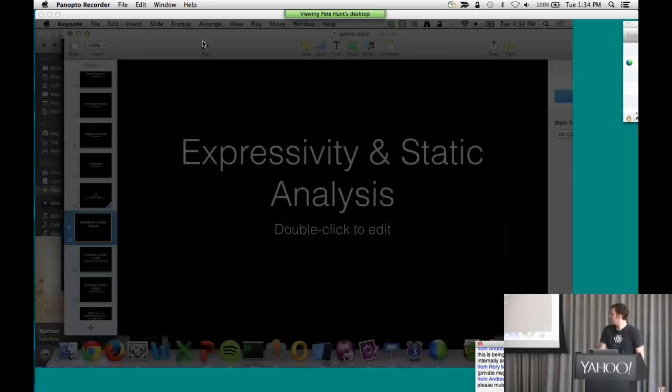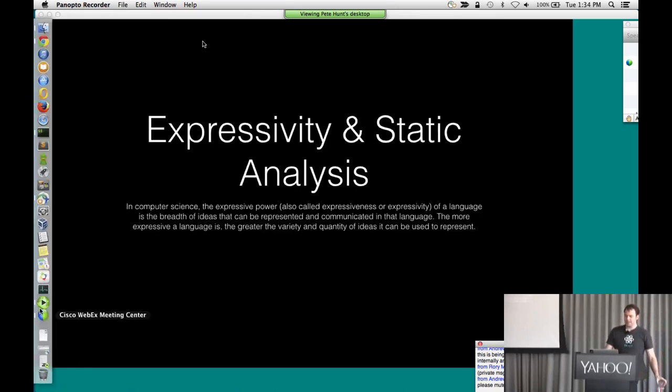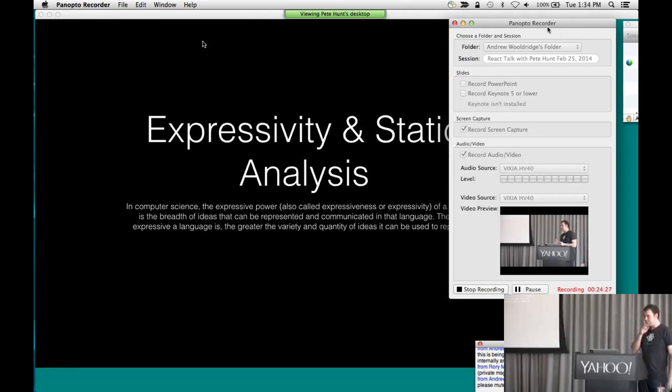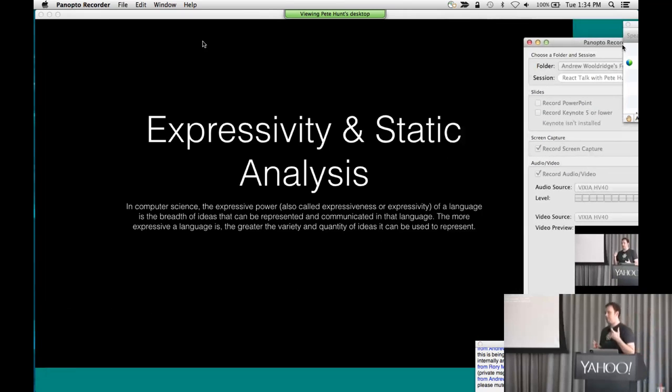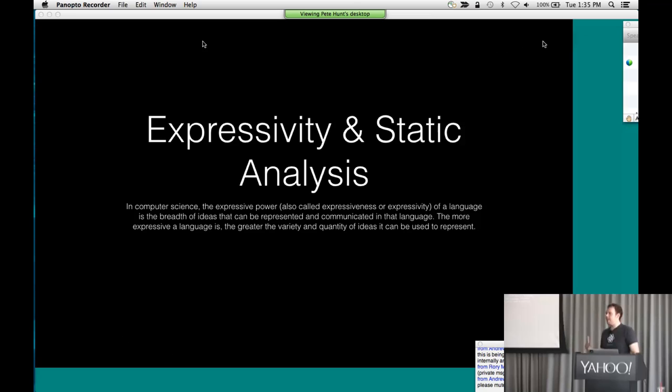I want to go into what makes React's particular implementation really awesome. And that's expressivity and static analysis. Because we emphasize composition and referential transparency, we create UIs where I think it's harder to write bugs in React than it is in other systems that encourage mutation all over the place. But we built the API that we wanted, and we think we built one of the most expressive APIs for building user interfaces out there.